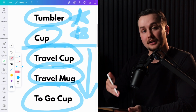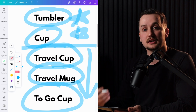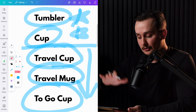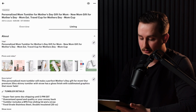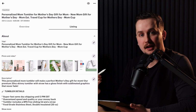These are the main product type keywords. However, there's other longer tail keywords and other variations of these that you can use as well, depending on the specific niche or micro market you are looking at. So let's go ahead and look at how I've utilized these terms specifically on a listing. All right, so I'm over on the mom tumbler listing right here, and we're going to look at the title first and foremost, and then we'll look at the tags second.